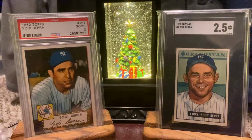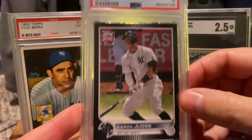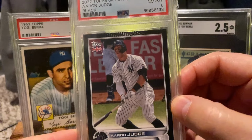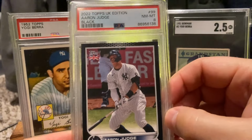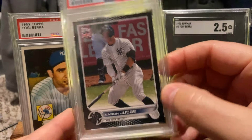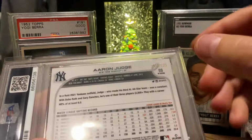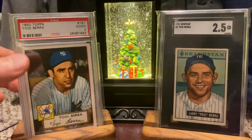All right, now where are we going? Well, we're going to move on to Judge. How about the UK Black? I think I'm up to 54 out of 62 versions of this card from 2022 Topps, working up to at least 62. Believe it or not, this is the first one I ever bought when I started that journey. And I didn't pay much for it, maybe $20, maybe. That was before Judge went on a tear. And this is out of 125, so let's put that over here.